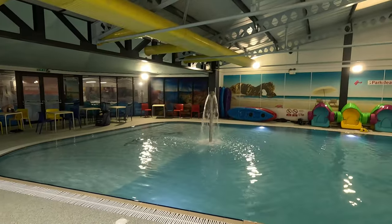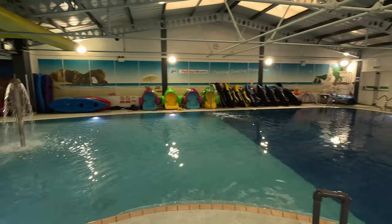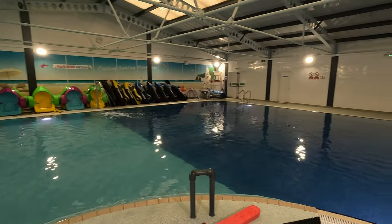Your inside pool, again, not massive, but big enough just to go and have a swim, but you will need to pre-book this.